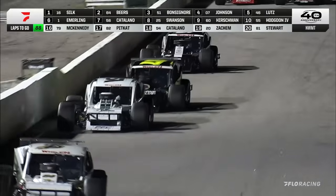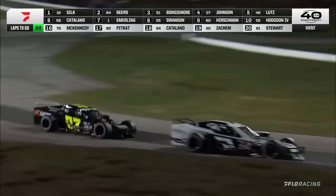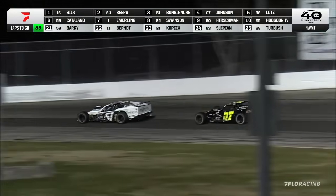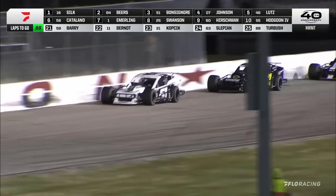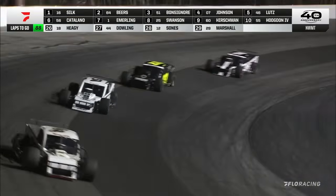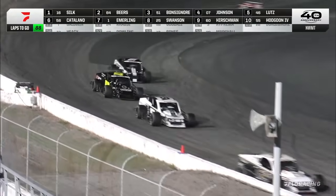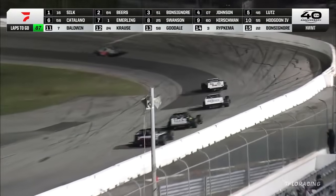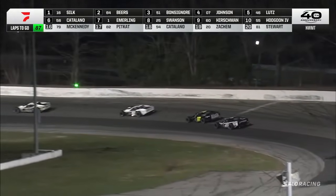Bonsignore has now picked up yet another spot. Bonsignore's moved into the 3rd position. Silk is the guy on top, and he is hunted down by Austin Beers. Now remember, Silk made the pit. Austin Beers did not. Justin Bonsignore did. Jake Johnson did. Craig Lutz did. Trevor Catalano also the same story there. So the top 5 begin to string things out just a bit.